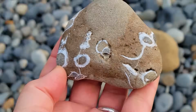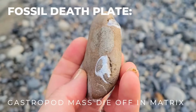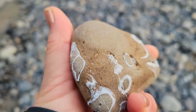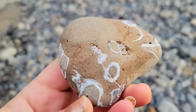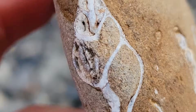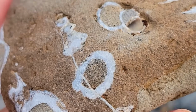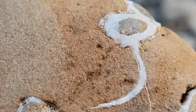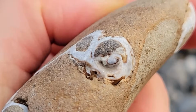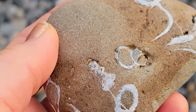Just picked up this here death plate, but what's cool is that it's kind of like this beach's version of Turritella agate or whatever. It's all the spiral shells in the death plate, so that's kind of neat. Lots of calcification too. That would be a fun one to sort of prep, I think, and polish, make into a specimen. And let's zoom back out.